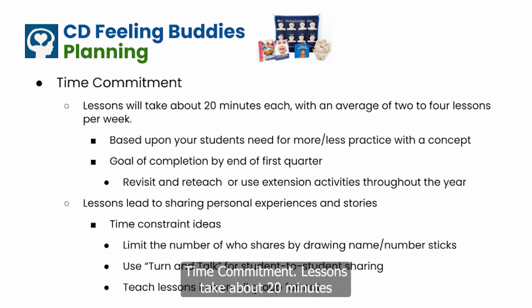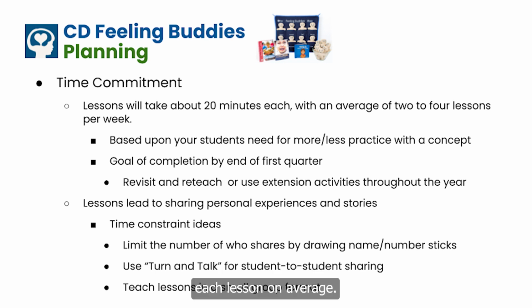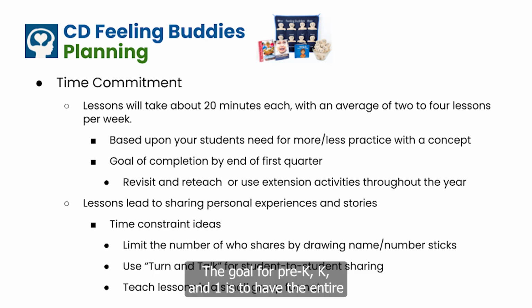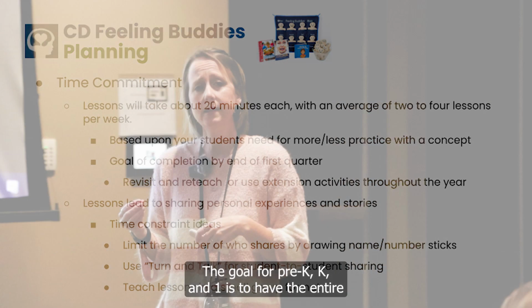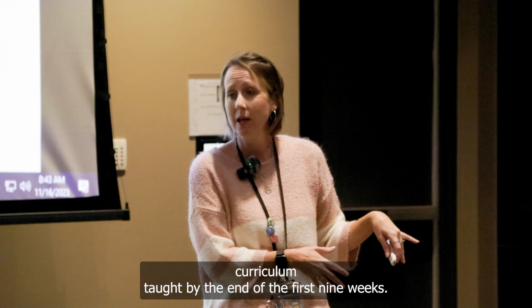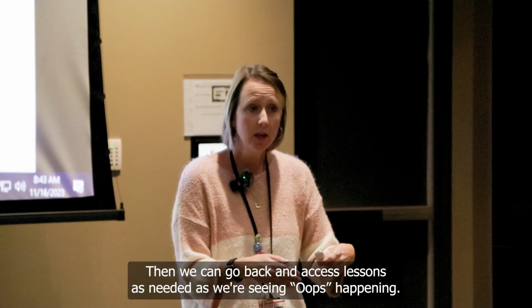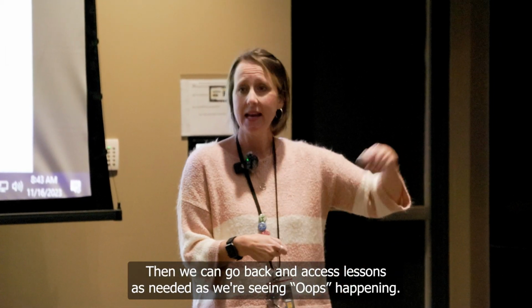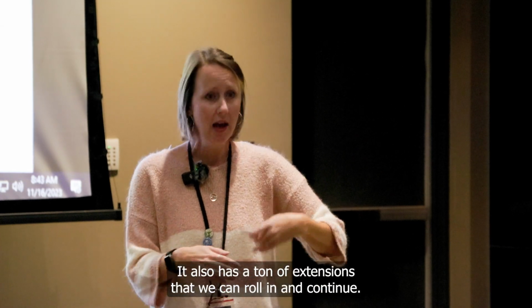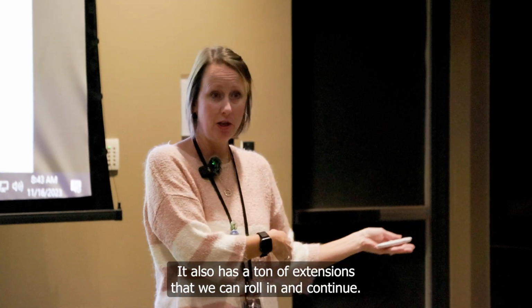Okay, time commitment. Lessons take about 20 minutes each on average. 2 to 4 lessons a week is what we were looking for. The goal for pre-K, K, and 1 is to have the entire curriculum taught by the end of the first 9 weeks. Then we can go back and access lessons as needed as we're seeing OOPS happening. It also has a ton of extensions that we can roll in and continue, right?